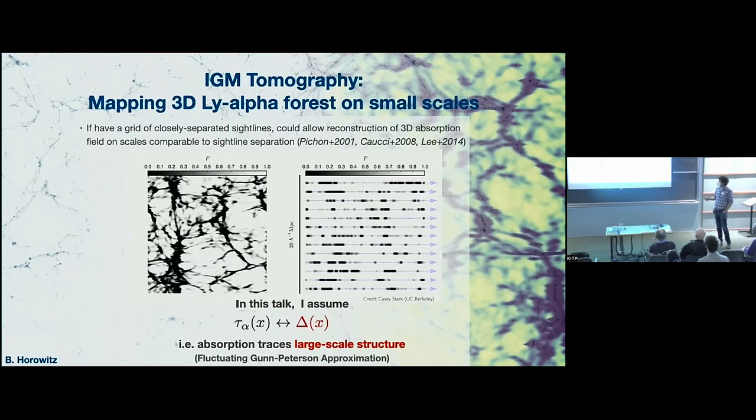You can imagine on the left here is some three-dimensional IGM hydrodynamical simulation. You can imagine if you have a grid of closely spaced sightlines, again, these are just for the purpose of here, quasars. And if we're over here on the right, this could be the picture we could reconstruct, where the black points represent deep absorptions. And just by eye, you can play a connecting the dots game.